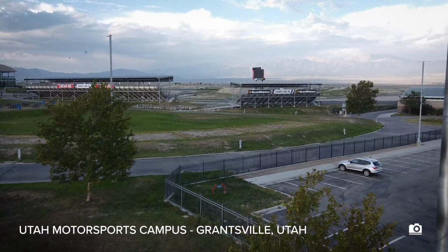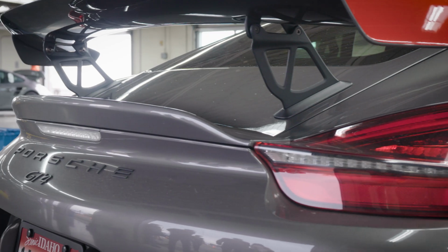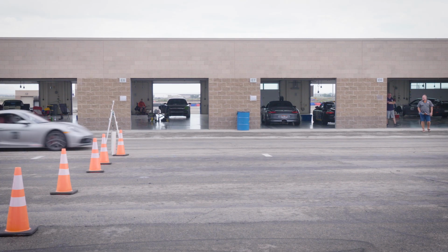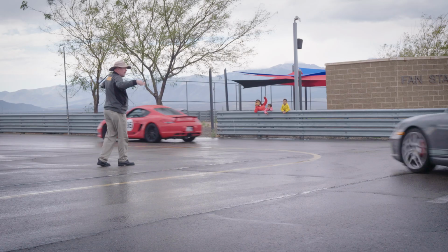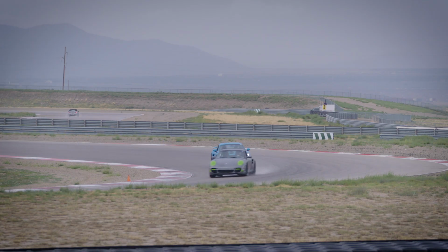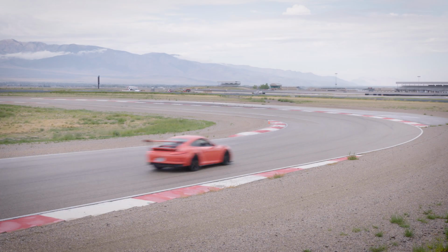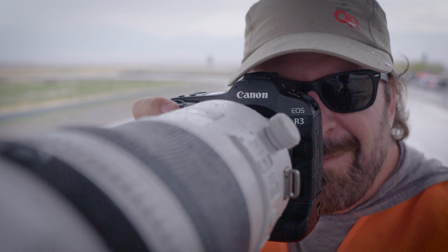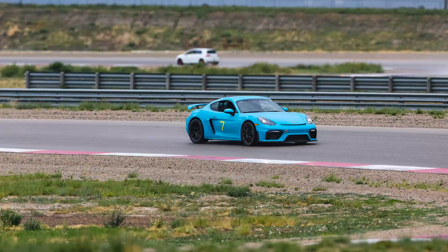When you think of Utah, race car driving is not the first thing that comes to mind. Fact is, we have one of the world's great racetracks just 30 minutes west of Salt Lake City, and with Canon's new EOS R3 in hand, I was excited to photograph the Porsche Club of America as they held a rally at the Utah Motorsports Campus. It was a real rush to watch these beautiful race cars make their way around the track, and the R3 had no problem keeping up.